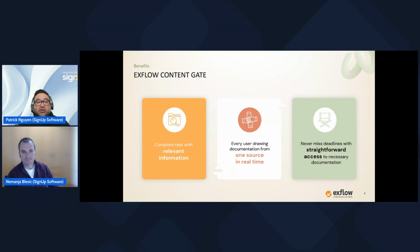So the benefits, why ExFlow Content Gate? Well, think about being able to confidently complete your task with the information that you need, and nothing that you don't, automatically, and things are available to you in a single click. You truly have comprehensive content and document visibility with Content Gate.